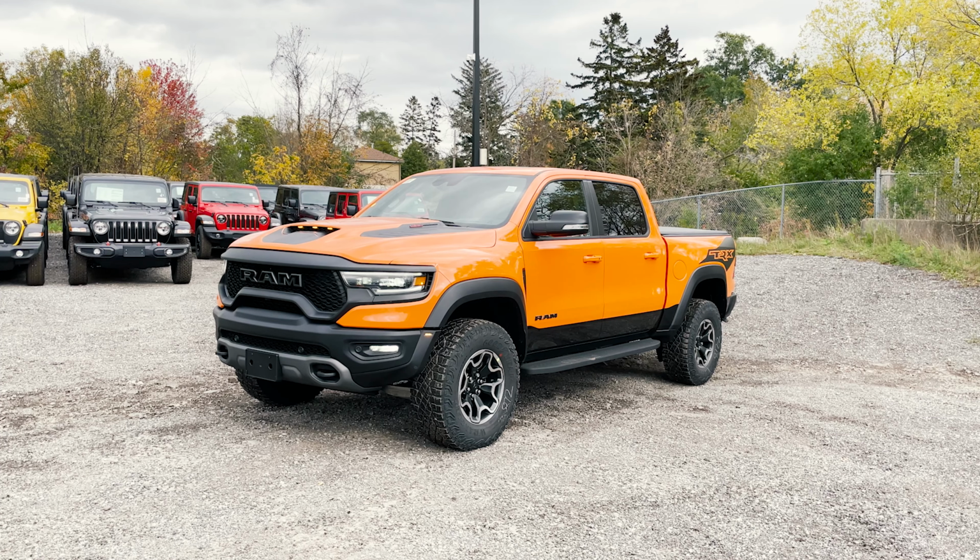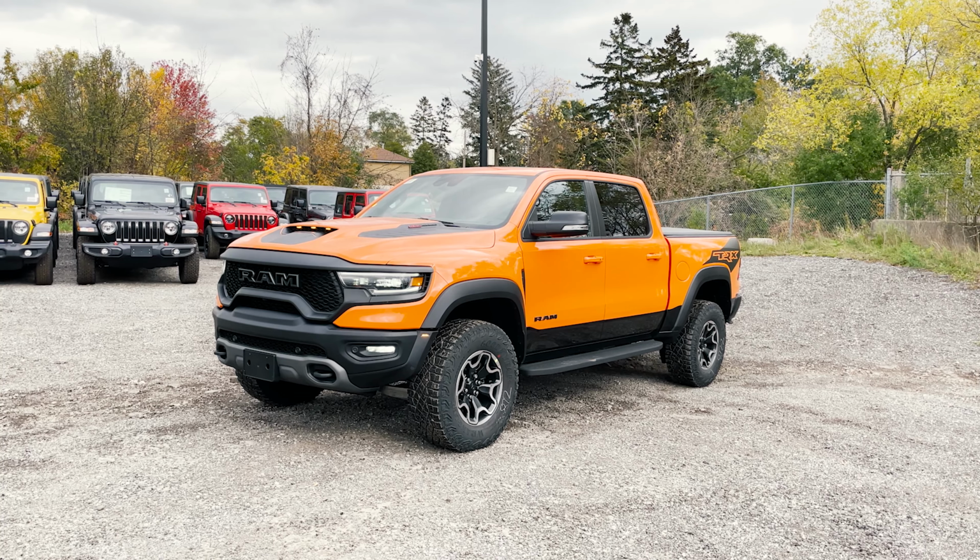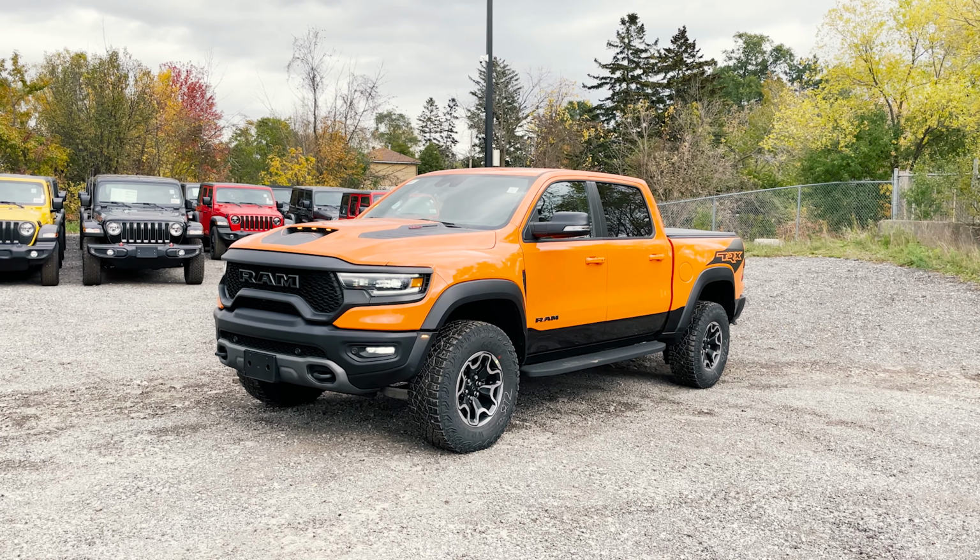What's going on, everybody? Jason here, and today I've got this exclusive 2022 Ram TRX Ignition Edition.